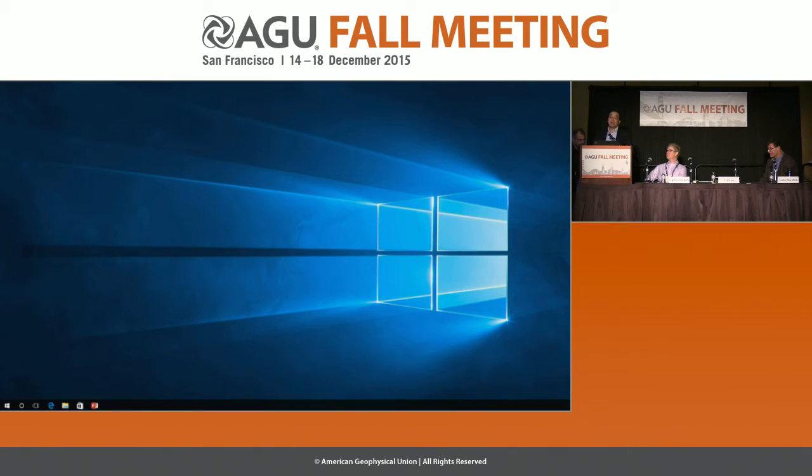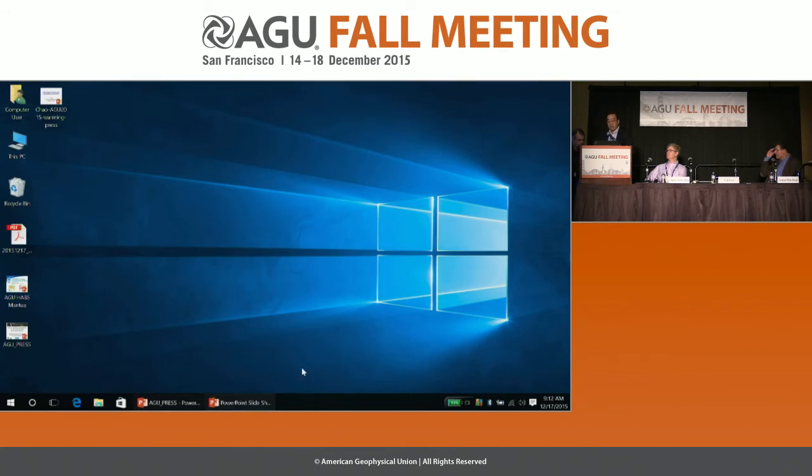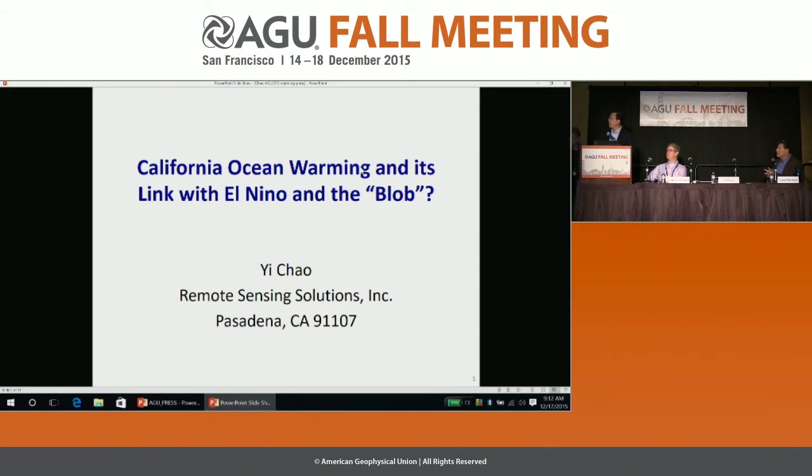So I'm going to zoom in a little bit to the coastal ocean of California, talk about the specifics of this warming, and then try to make some connection with this El Nino and the blob phenomena Nate described. I also tried to zoom in on San Francisco Bay, which is less talked about compared to the coastal warming. So that's also pretty evident as part of this as well.